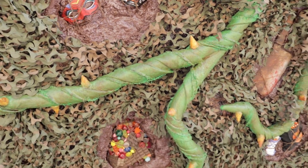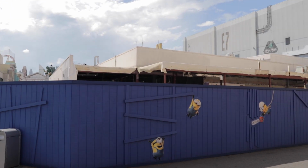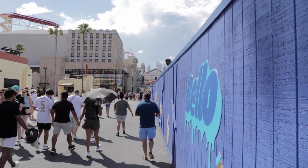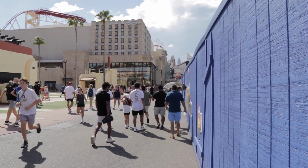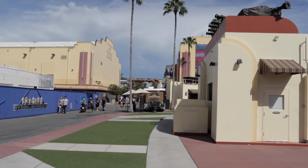I know that there's supposed to be a candy scare zone. I think that that's over in New York, but there's candy also here in Production Central, right outside of the Super Silly Stuff store. This is a little bit sad. It's almost completely hollow inside where the Monsters Cafe used to be. As far as the construction progress on this and Shrek 4D, it's rumored that they're both going to be turned into Minion-related attraction and food and beverage alternatives. The sign is completely gone as well, and there's no stanchions over here.